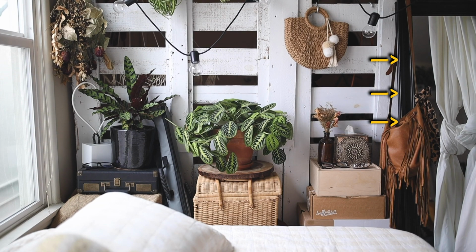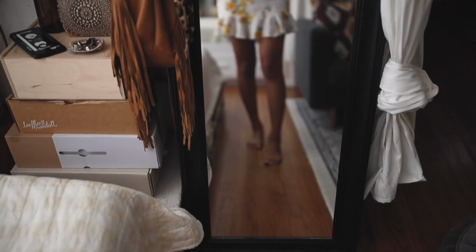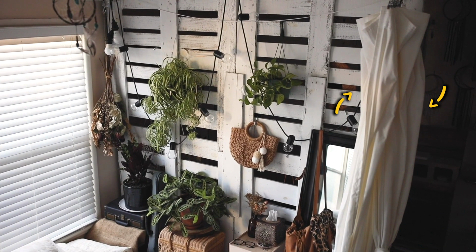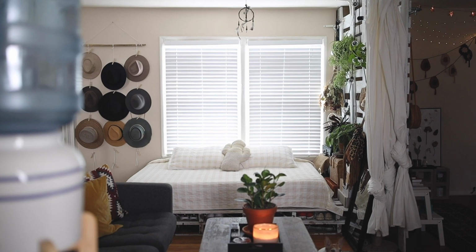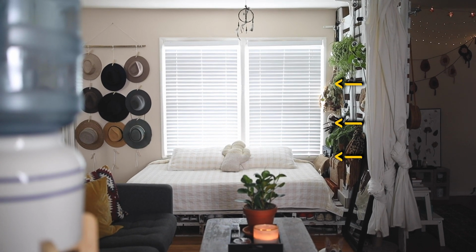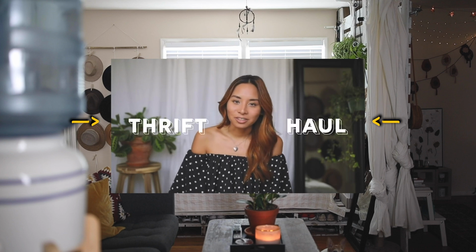To the side of the bed is another mirror. There's just a lot of mirrors in our apartment. Next to that are some curtains, which are hung from a line that goes across this area. Initially, it was meant to block off our bed if we want to when guests come over, but I mainly use it for a backdrop when filming.